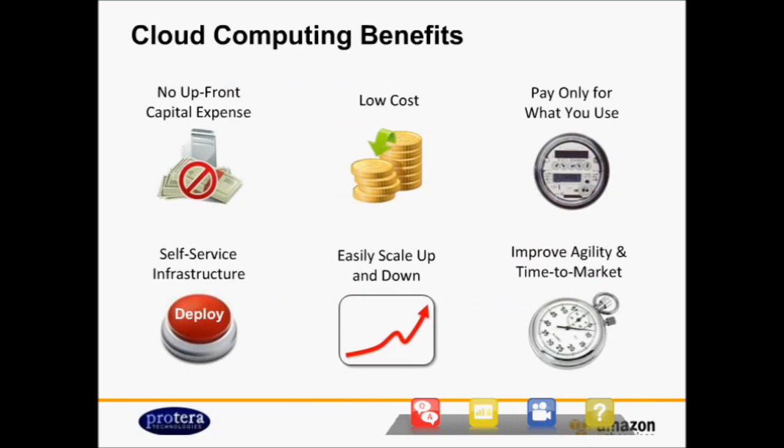There are no upfront capital expenses, as you don't have to buy hardware for your projects. The massive scale and fast pace of innovation of the cloud drives the cost down for you. And then in the cloud, you pay only for what you use, similar to what you need to do with electricity in your homes.